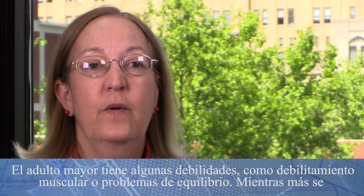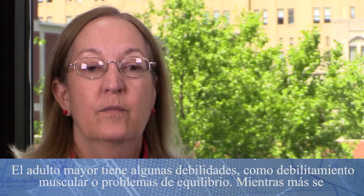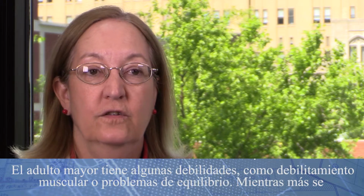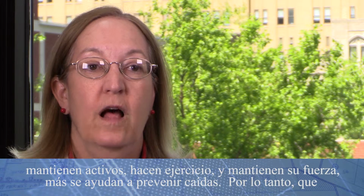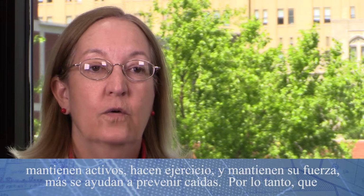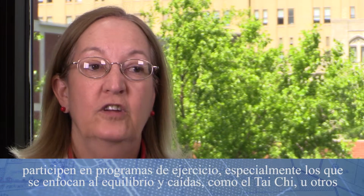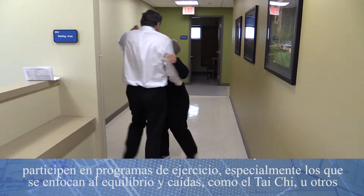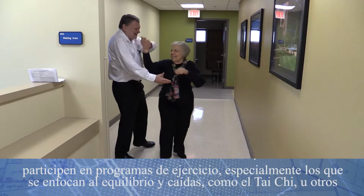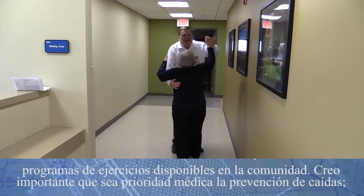The older person who has some weakness, muscle weakness or balance difficulties, the more they can stay active, exercise, and keep their strength up, those things will help them prevent a fall. So getting to an exercise program in their community, particularly something that addresses balance and falls, such as Tai Chi. There are other kinds of exercise programs that older people can find in their communities.